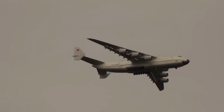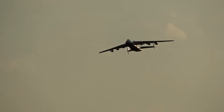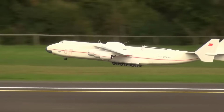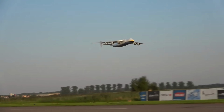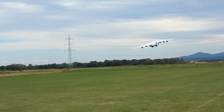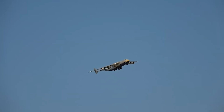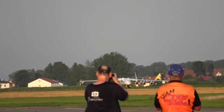Powered by 2 Bihotech JB180 turbine engines and 490mm EDF units, it produces a combined thrust of 47 kilograms. The model includes a 32-wheel landing gear system, functional control surfaces, and detailed livery. Its flight performance showcases smooth takeoffs, stable cruising, and graceful landings. The RC An-225 stands as a tribute to aerospace engineering and the legacy of the original aircraft.